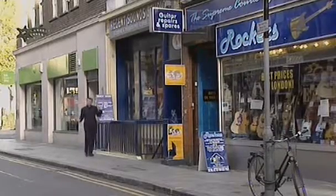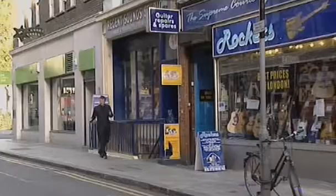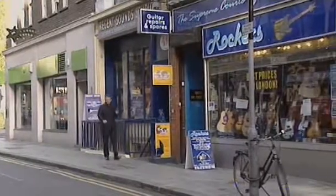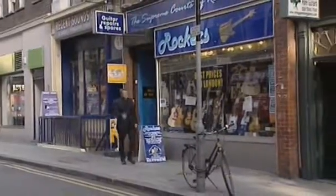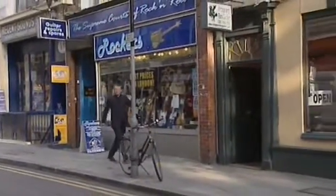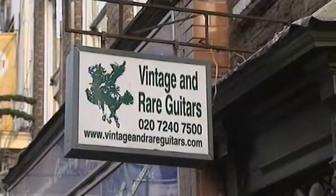This was once home to the legendary Regent Sound Studios, the very place that the Rolling Stones cut their first disc many, many moons ago. And just along here is where the Sex Pistols had their offices and rehearsal rooms until they found the £4 a week rent a bit too steep.